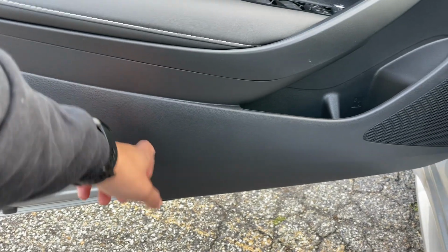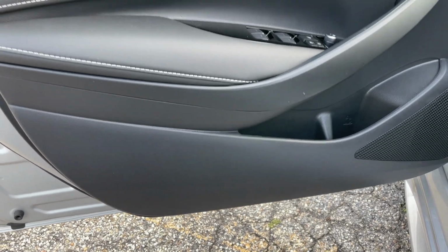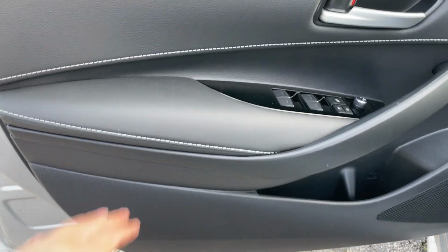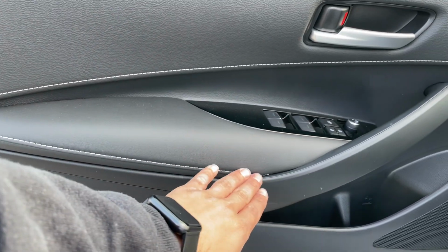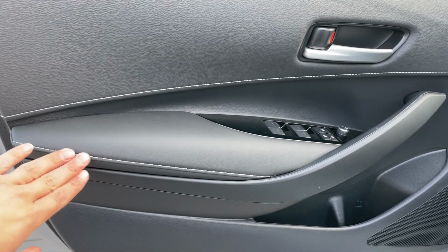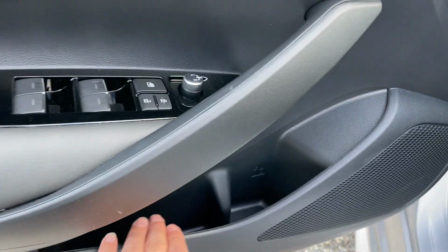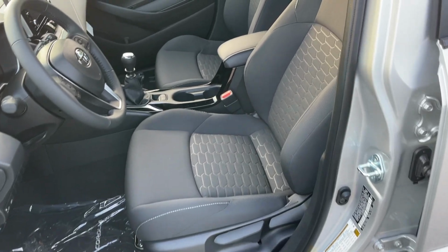And this is plastic, which is expected, but does feel like, or it sounds like some cheap plastic, but that's no big deal. The armrest feels nice and soft, which is very good. A lot of companies cheap out, so good job Toyota for making the armrest nice and soft. More of that white stitching, and good amount of storage place. Speaker in the bottom.